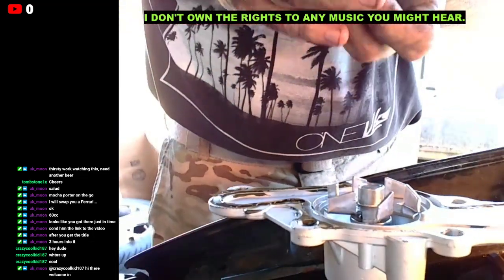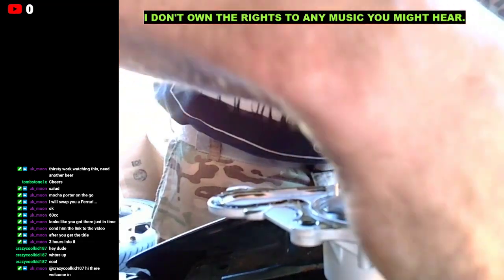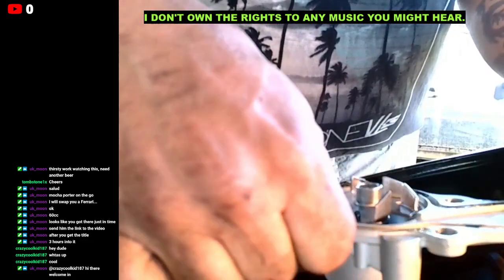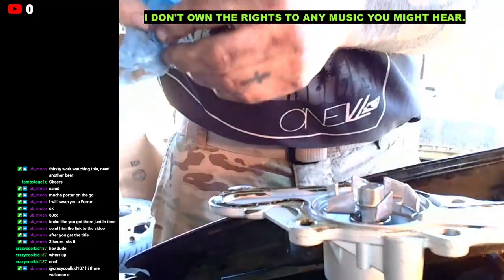Okay, so all I'm doing is just cleaning a little bit the outside edge. Doesn't have to get it off completely. Just don't have anything that can cause a hole. Pretty much.